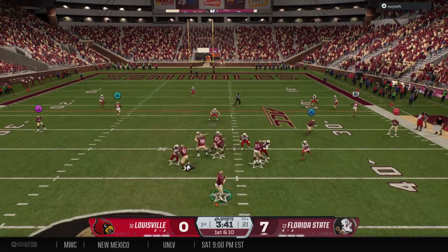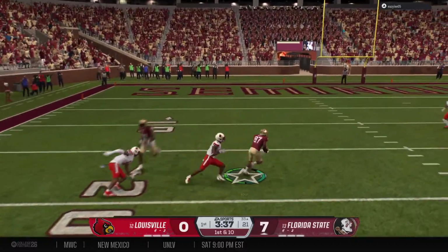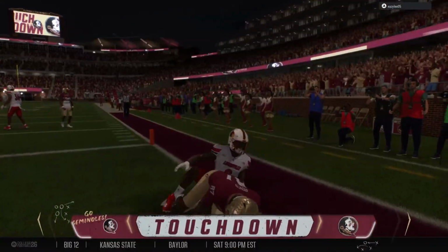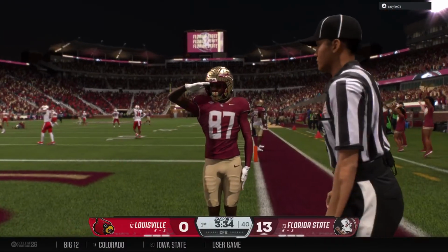Looking to pass, it's Peters. The short hands, it's Warrior. He's loose. Lowers those pads. Touchdown, Florida State. Made the grab and took it on in for the score.